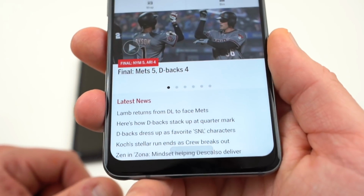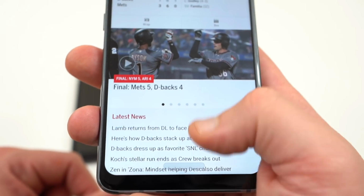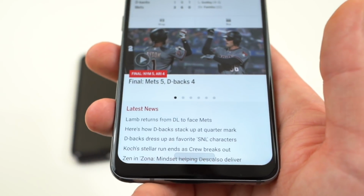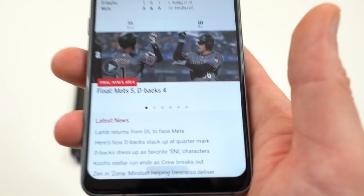Now this is great because it doesn't take up extra screen real estate. The button is actually displaying on top of the content that I actually have on the website. That makes things much nicer and actually accomplishes the whole purpose of having gesture-based navigation.